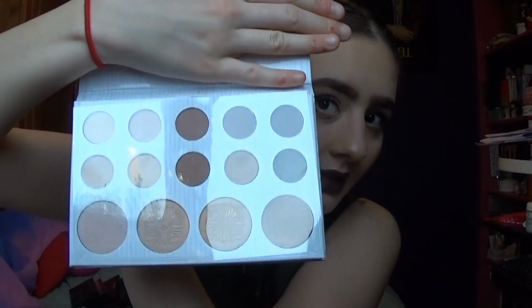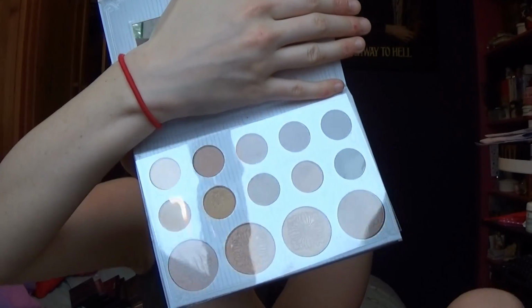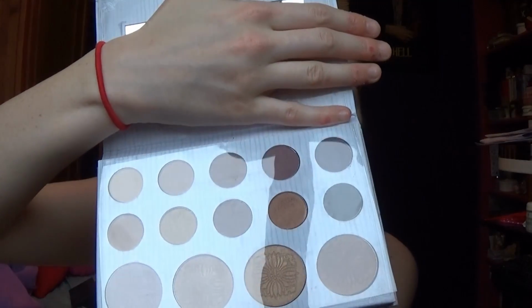I've got two YouTuber palettes. BH Cosmetics Carli Bybel palette. I bought this because, oh my god, I just dropped it. Carli Bybel palette. It's got all of these eyeshadows and all the highlighters at the bottom.